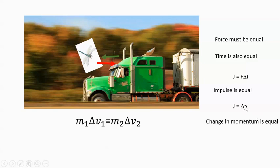And if impulse is equal, then you might know the equation: impulse is change in momentum. They're the same number, so change in momentum is going to be the same. So if we're believing this, then the change in momentum of the bug, which we think is probably going to be pretty big when it gets hit, it's going to be really affected by this collision, is going to be equal to the change in momentum of the truck, which we don't think is going to be affected too much by this collision. So how can this be? Why is one affected much more than the other?